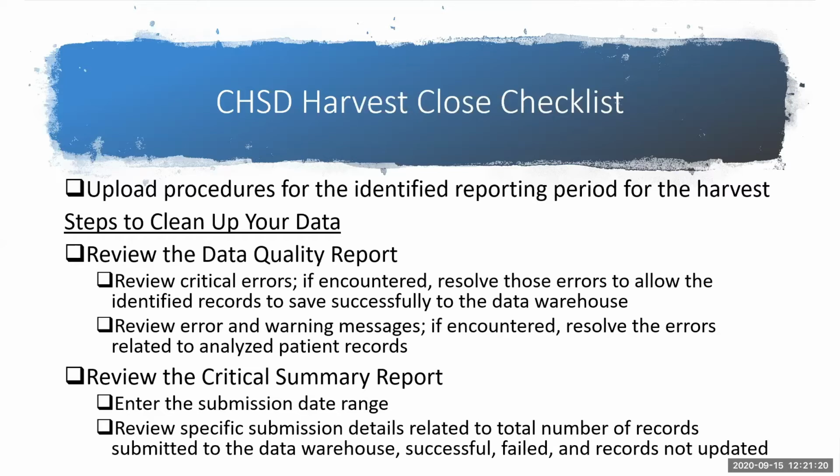The other thing that you would do within the data quality report is review any errors or warnings that are related to that submission. If you encounter any of those, you're able to address those during that review. Within the data quality report, there is also another report available, which is the critical summary report. Later on during the question and answers, if we have time, we'll show you, just to make sure that everyone is familiar with where you're able to find these reports. This report called critical summary is available within the existing data quality report.